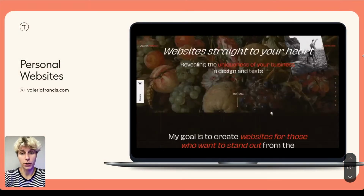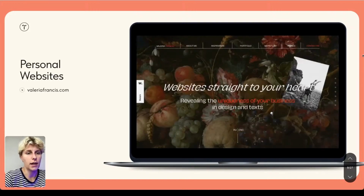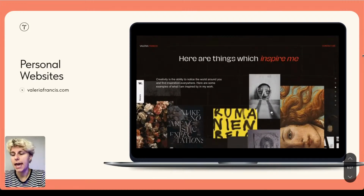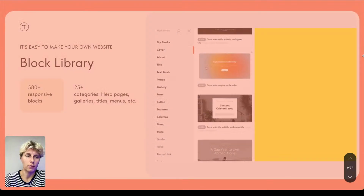And finally, of course, personal websites or portfolios. It's a common thing that any creative may need, and that also can be done on Tilda without any problem.